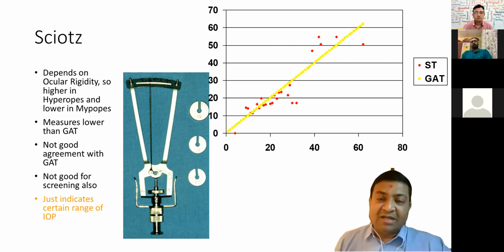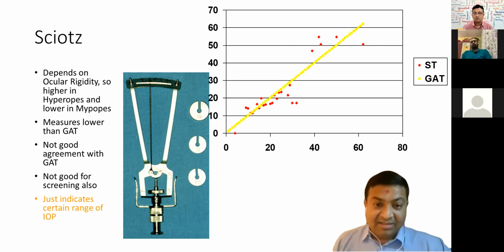You can see the yellow line is GAT readings, and the corresponding eyes of the same patients are the Schiotz readings in red dots. You can see there is a lot of variation in the normal range and a lot more variation in the higher range of IOP. So it is not indicated to use Schiotz for IOP checkup. If you have any other option, please use other tonometers. The Schiotz indicates only a certain range of IOP.